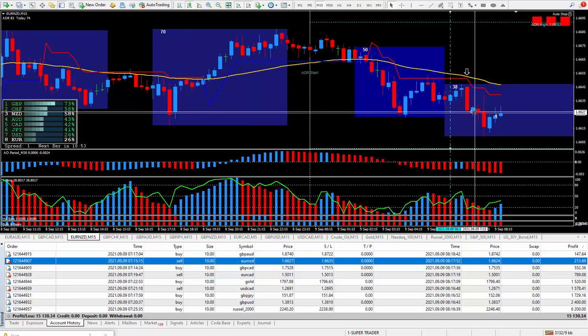Took the trade at this cursor. Did go against me about 11 pips. Closed it out again being happy. And I was happy with 3 pips. And 3 pips on the Euro New Zealand paid $213.